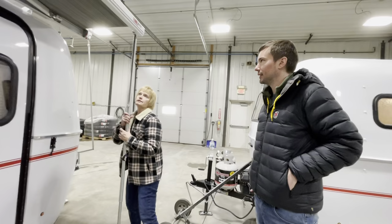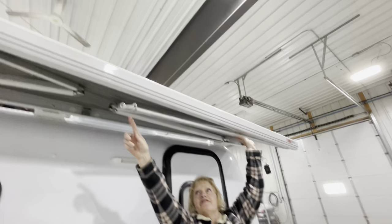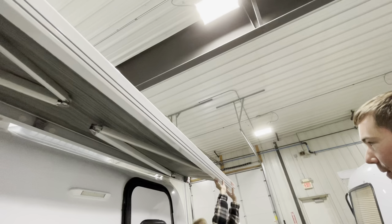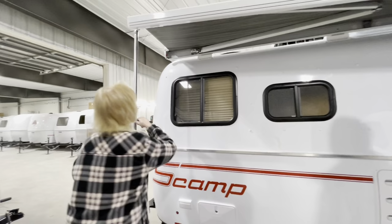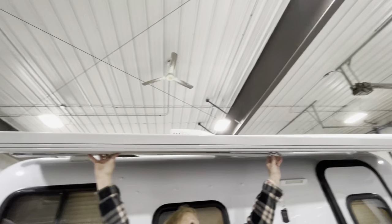Loosen your wing nut, pull it up, swing this up, flatten your foot, center it just right inside there, push down on the back, push down on the front. Same way here, loosen your wing nut, pull your wing nut up, tighten it, swing it up, flatten your foot, push the back side and the front side in.